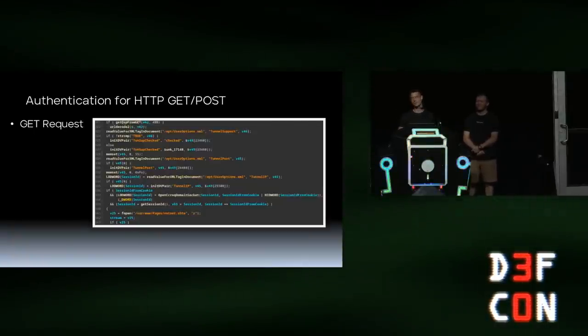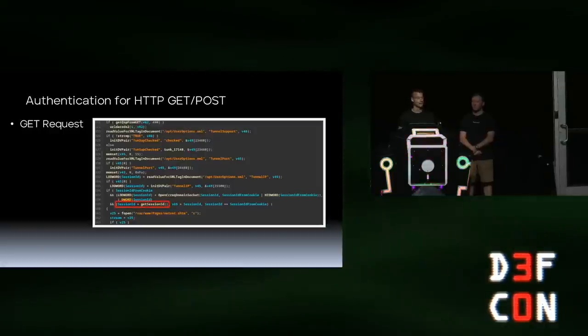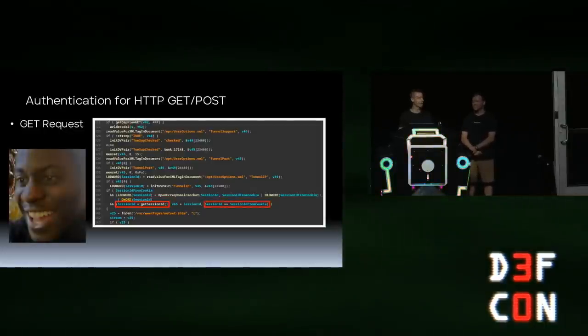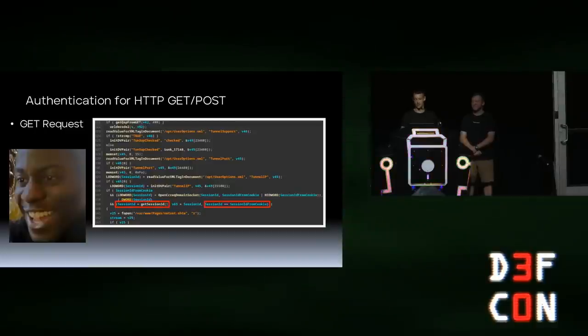For GET and POST, this is kind of funny. So GET requests are handled exactly as you'd imagine. A session ID is created by calling get session ID and returned, and then, as you'd expect, that session ID is compared to the session ID that's taken from the cookie value. If it checks out, the page is authenticated.